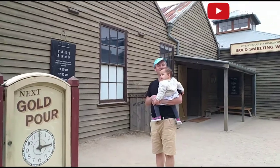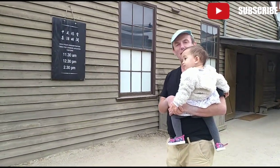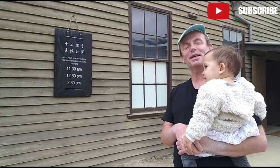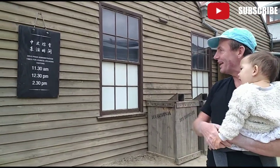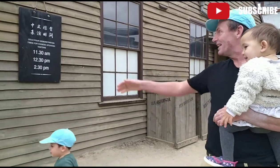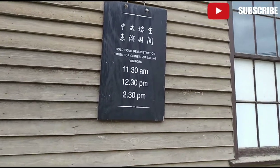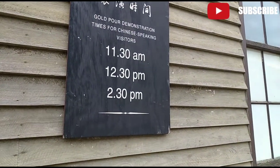And you can see the way Australia is adapting to its current travel intake. So travellers that are coming here, and there are lots of signs springing up like this one, and sometimes not quite as polite, with pictures of how not to use a restroom. But this one says times for Chinese speaking visitors, so they've obviously got interpreters.